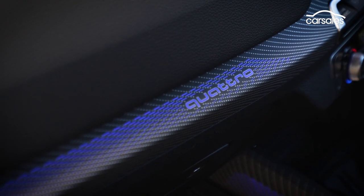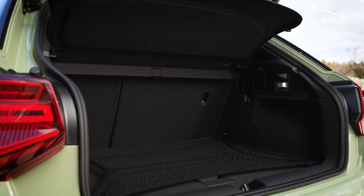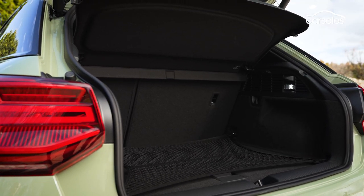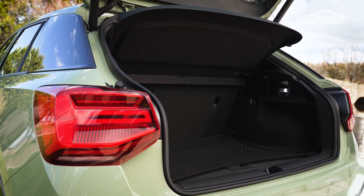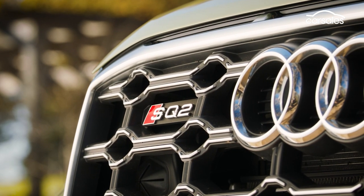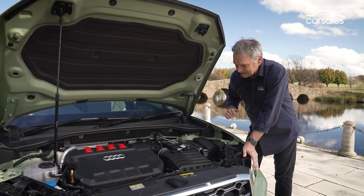There are some omissions. The driver's seat doesn't have power adjust and there's no spare tyre. Audi says you'll be able to option an emergency spare but hasn't settled on a price yet. But giving the SQ2 real bang is what you'll find here under the bonnet.